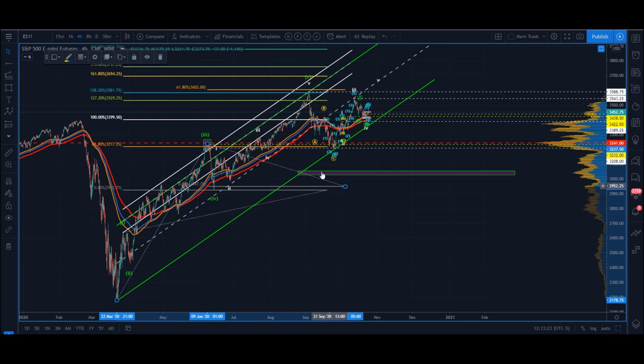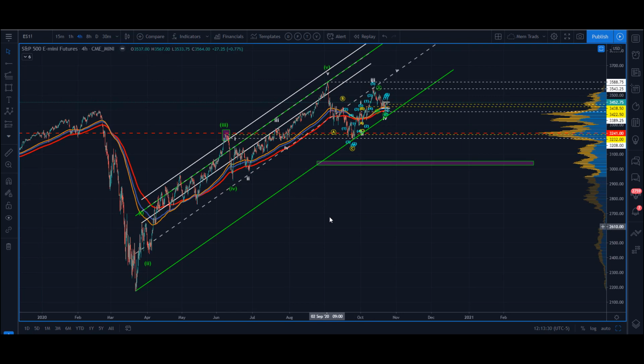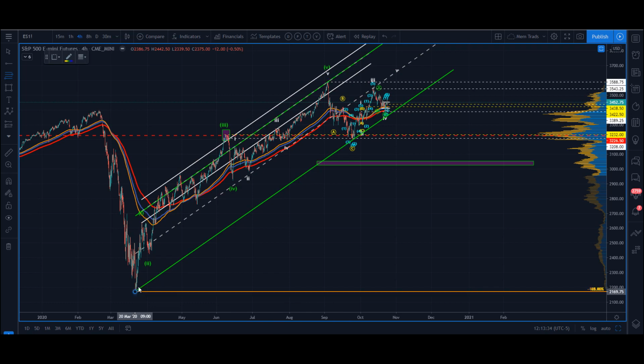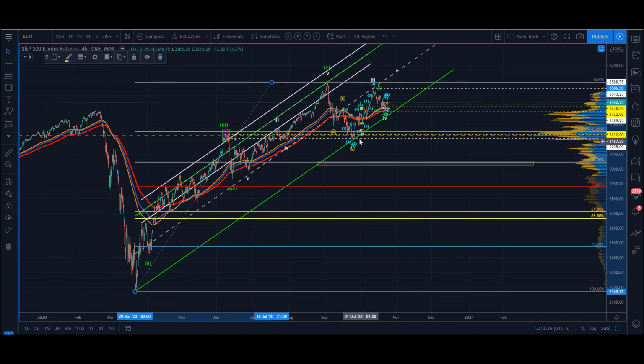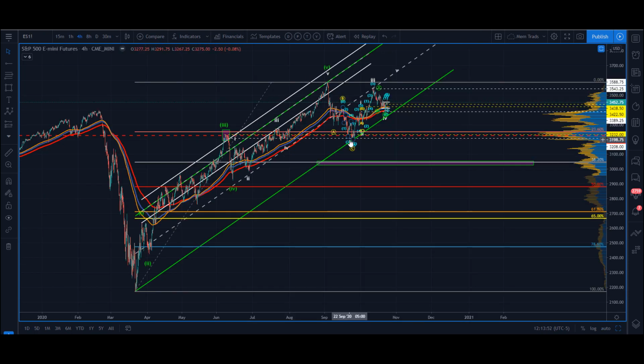So per the count as it's now labeled, we're looking at a completed impulse into a very shallow 2, which is interesting because I believe that's a 23. So if I just pull this up here, right? So we're just barely breaking the 23 here, and it's interesting how that relates to Bitcoin, because the proposed pivot here in Bitcoin is between the 23 and the 38. So these would be unusually shallow second waves for both of these markets.